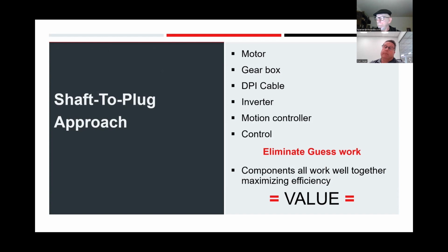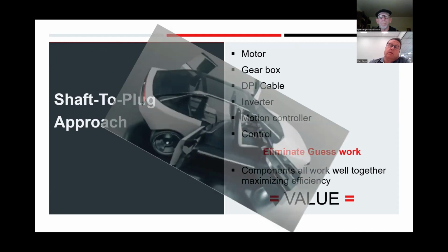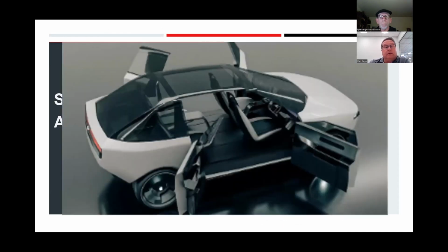So eliminate all the guesswork, bring value, use all the components that are meant to be pulled together. And if you do that, you're probably going to get something more like this, right? Everything looks good, it works well, it's expandable, it's modern, it's something you want to use. It's maintenance friendly. This is what we're looking for. This is what people are looking for. This is what our customers are looking for.